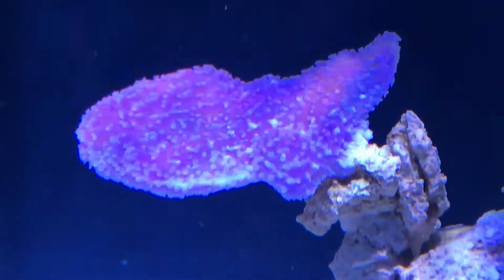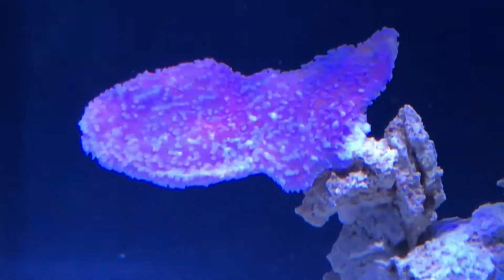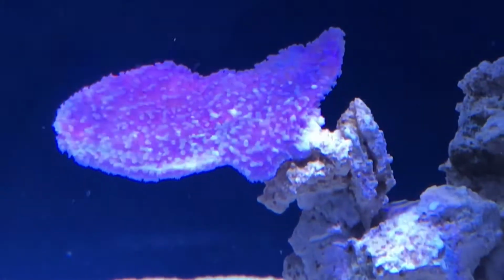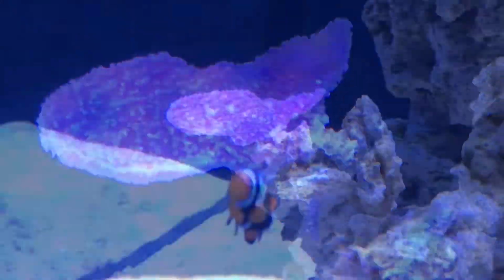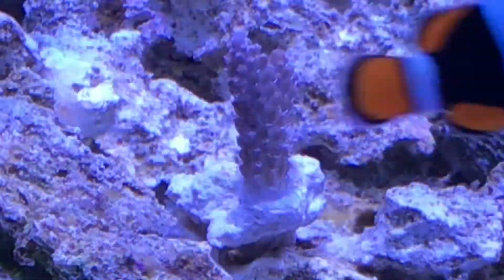But on the flip side, this purple Monty is doing great. Starting to actually cover over where it had been fragged, where it was like a fresh cut, and in just a couple of weeks it's smoothed out and healing over that rock. So really happy with that placement.